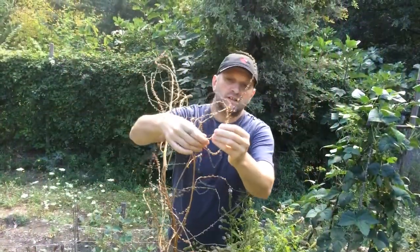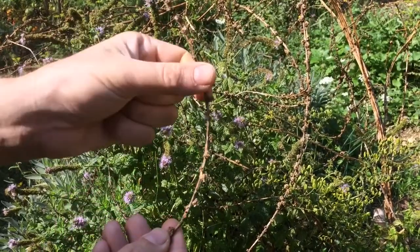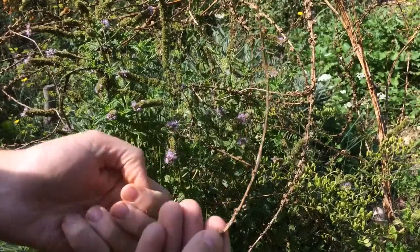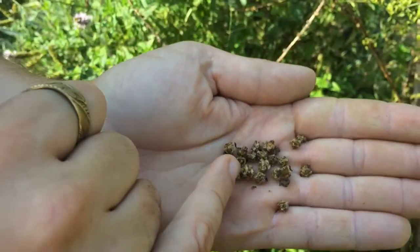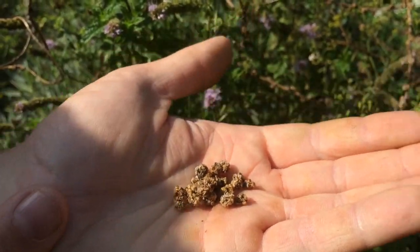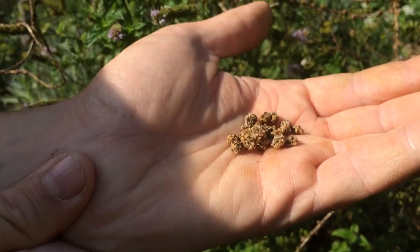If we take a closer look at this. Okay, so these are the seeds here. I pick the best, healthiest, largest ones I can. You can get a lot of seed from one plant. If you're not familiar with chard but you are with beetroot, you'll notice that the seeds are practically the same. You can save these for next spring, or they're ready to plant late in the season, which is what I'm going to do with these for a winter crop.